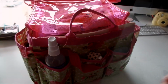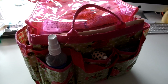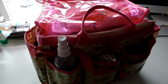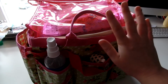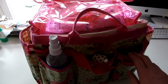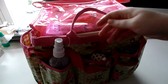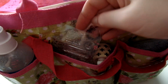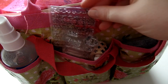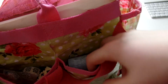So yeah, this is the art journal stuff I brought with me. It's almost all the mixed media stuff I have. I have some extra things, but these are just the things I use most often, so that's why I brought them. So in here is just water. Here are some stamps. And I don't use these for scrapbooking, I just use these for art journaling to put on texture and things like that.